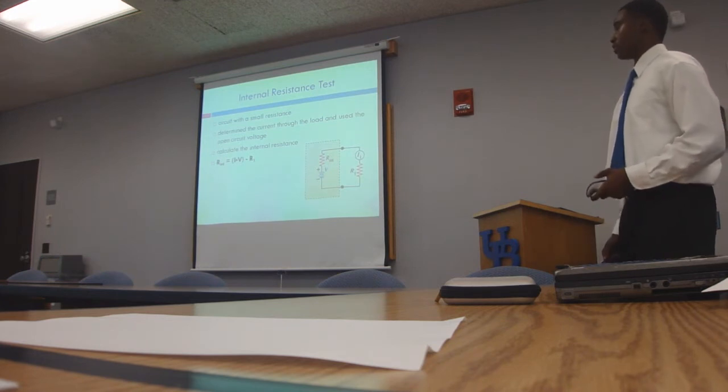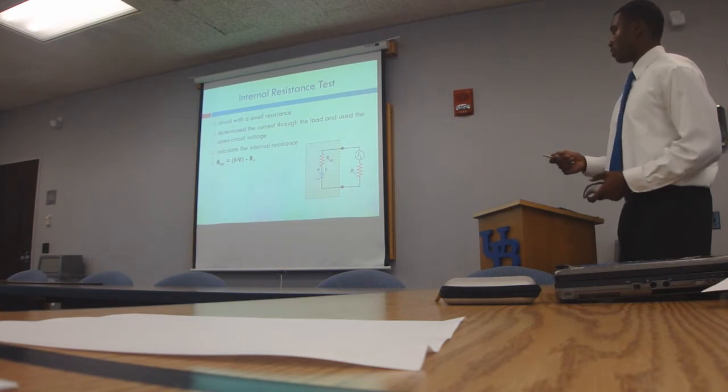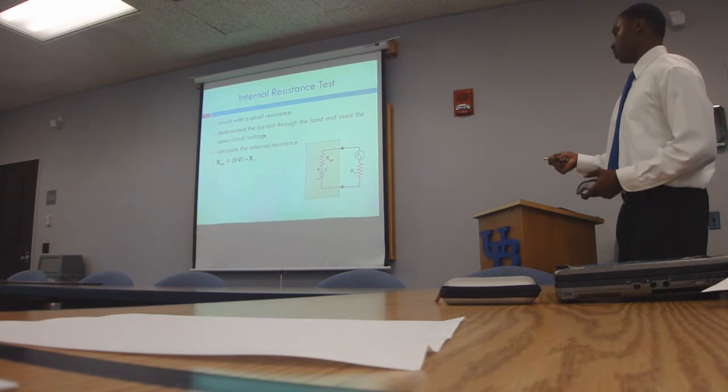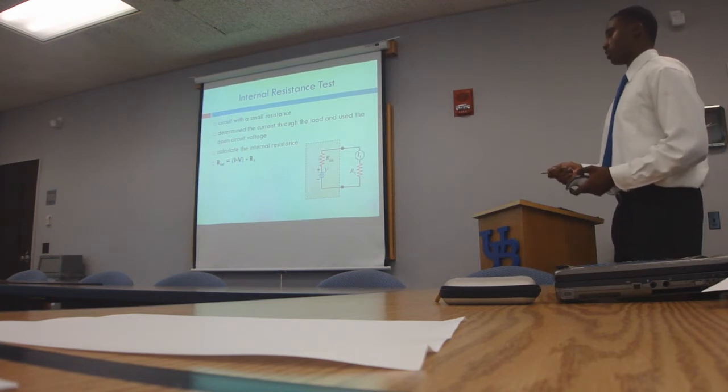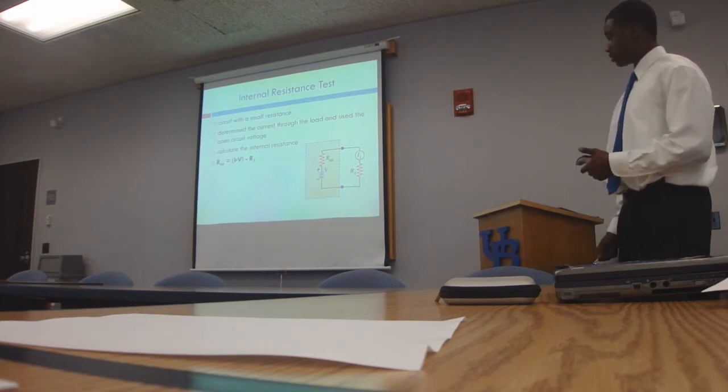The second test included an internal resistance test. Basically, what we did was there's a small resistance in the battery. We researched the resistance in there, and we tried to get a resistance to match it up. And what that did was that allowed us to come up with a formula, which is right there, because we had the open circuit voltage, and that allowed us to calculate the resistance across the circuit right there.